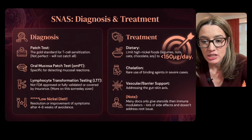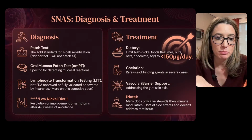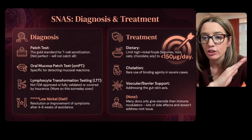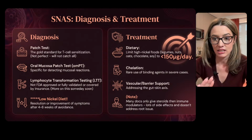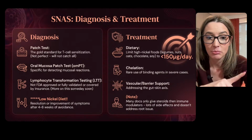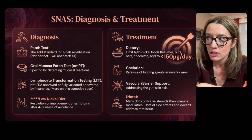So the treatment for systemic nickel allergy, I've already talked about. You do a patch test to diagnose. It may not always be the right thing. There's something called an oral mucosal patch test. I've never heard of anyone in the United States having this. If you have, please let me know, because I would like more people to have access to this. I would like to have access to it. I need to figure out how to source it or something. But let me know.